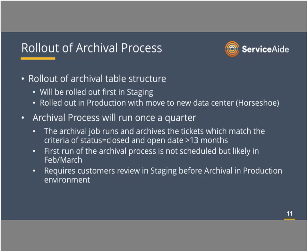So talking about the rollout of the archive process. When we upgrade to Goldfish, the code and the tables for this are all rolled out, but the actual job to run this archive won't be live yet. We want to make sure that the Goldfish release goes well, and that we do the archive separately, at a good time to do that as well. So as usual, we'll be rolling out the archive process first to staging, just to make sure customers are comfortable with it, see how it looks from a data perspective, see how this archive domain looks, and make sure everyone's comfortable with it before we flip the switch and roll it out into production.